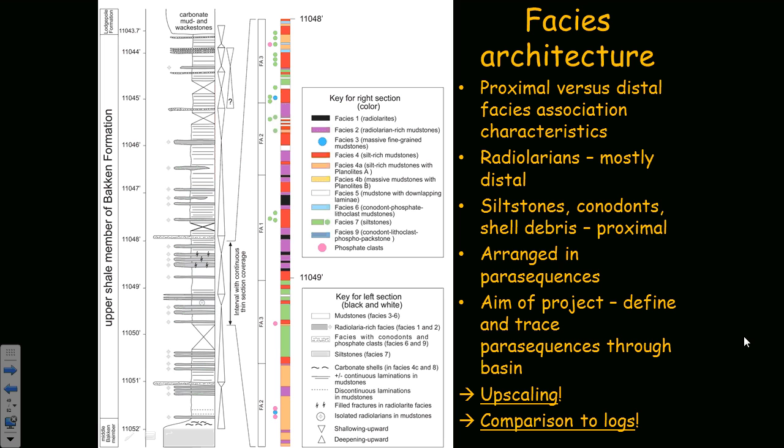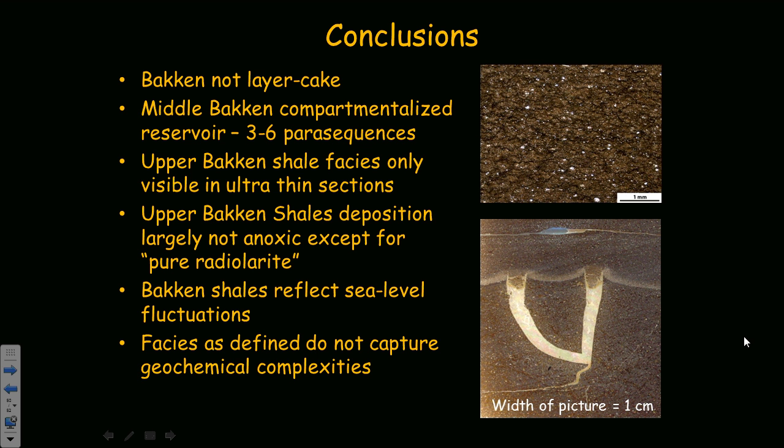So how is this represented in wireline logs? Can we upscale it? Can we actually tell something from the thin section to something we can observe in core to something we can observe in wireline logs? That is the important part. That is what upscaling is about. And that's what the company is interested in. So this is what we're currently working on. We have nearly completed that, and unfortunately, I can't talk much about it.